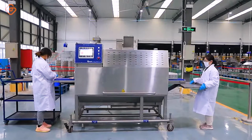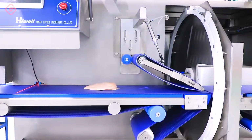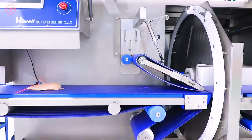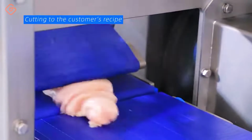Easily cut chicken pieces on the food production line are a great example of the modernity and efficiency of technology in the food processing industry. Automatic machines operate with high precision and fast speed, helping to create uniform, thin, and clean pieces of chicken.